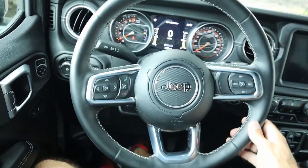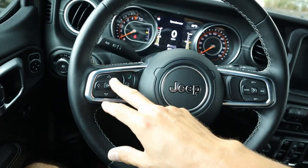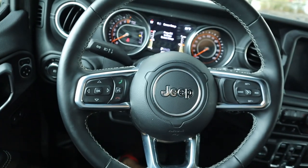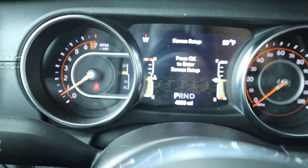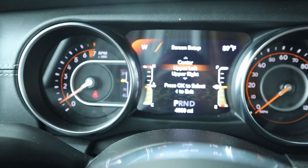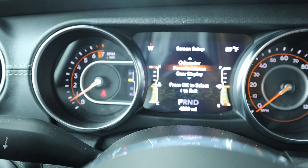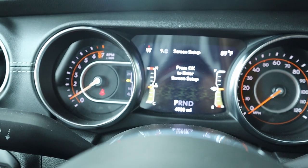So, I mean, very nicely appointed steering wheel. You know, it's got a bunch of buttons on the side as well. Now, this is to control the screen in the middle, which is amazing that they even put it in the car like this. So let's take a look and see what's in here. So what's in the middle here? So press OK to enter screen setup. OK, so we can set it up however we want it. Now we can go back. And what else is in here?